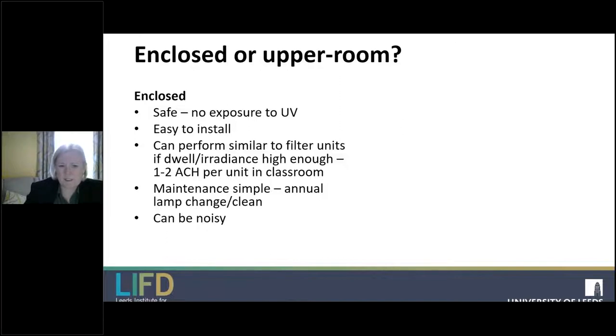They can perform similarly to filter units. It will depend on the design of the unit, but providing they've got sufficient UV irradiance and sufficient dwell time through the unit, you can easily get something like 2 air changes an hour for each unit you install in the classroom. A little bit like a filter, if you put three or so in a classroom, you might get somewhere between 3 and 6 air changes an hour of additional equivalent ventilation rate. Maintenance of them is really simple. You have to keep an eye on whether the lamps are still working, but typically you'd have an annual lamp change and clean, and they will have a filter in them as well.